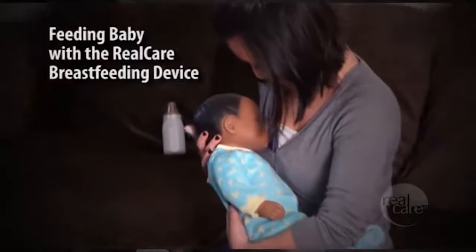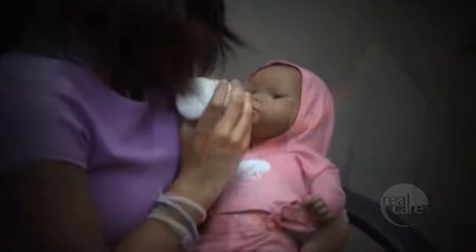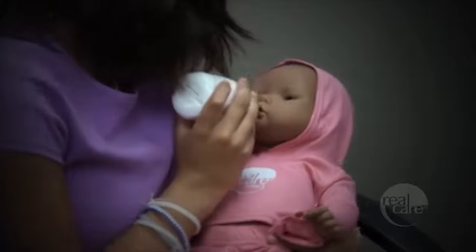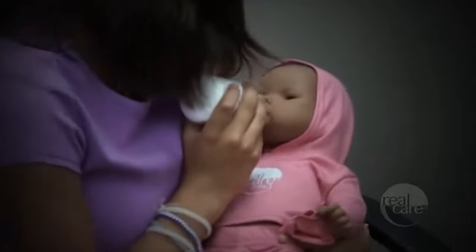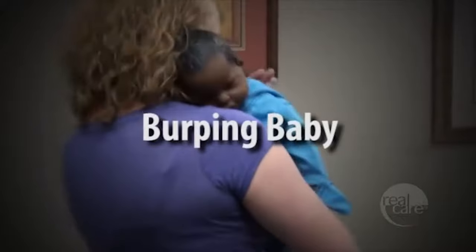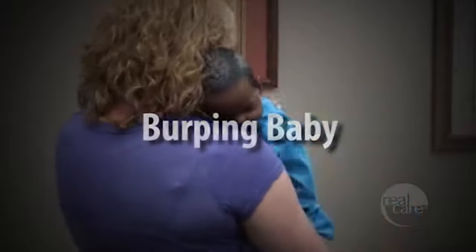If you prop the bottle up, baby cries after a while. When baby's had enough to eat, it coos, signaling the end of feeding. Be sure to support the baby's head during the feeding. Many times after feeding, baby will cry again to be burped.